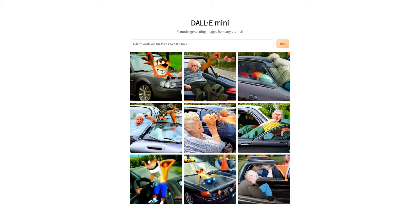Elderly Crash Bandicoot on a Sunday drive. There's just pictures of old people. He's just hanging with the other old people. The dead center one looks like he's fist bumping a lady. The top right one, the AI was like, "Oh, you want a car crashing into an elderly person?" I can't tell what's going on in the center left. Maybe he's sticking his fist out of the sunroof. It's clearly an old person having a race with another car, wheelchair versus car.